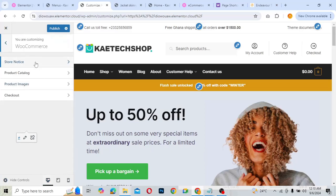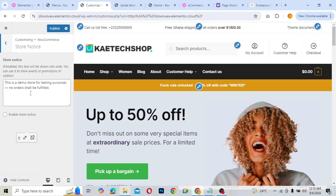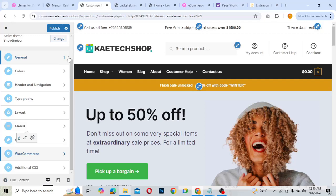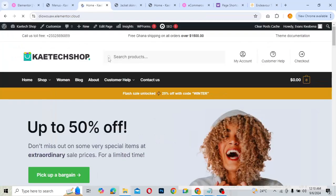Also, you can go over here and if you want to enable your store notice, you can enable it. If you want to go ahead with product catalog, product images, and your checkout, you can do all those things. So this is how you can customize your header and your footer, and then just click on publish to publish whatever you have done. Okay, so now let's go back to our front end and get into the next one, which is CommerceKit.